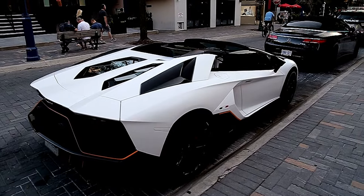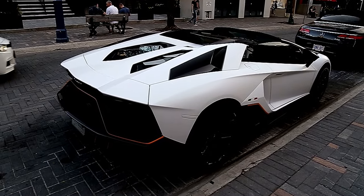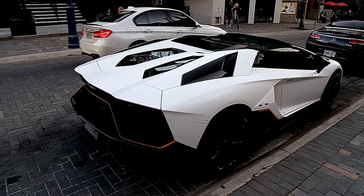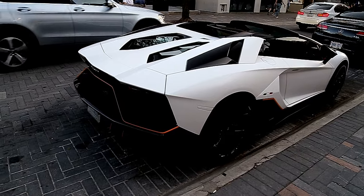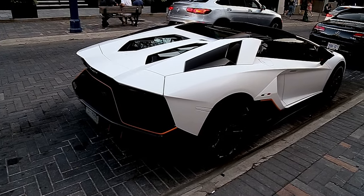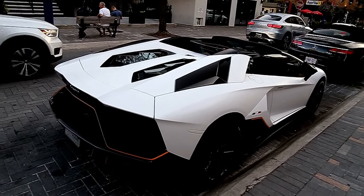But yeah, you guys, this thing is so sick. As you guys have heard, this thing's the loudest thing on the planet. In my personal opinion, I find this a cleaner V12 sound than the Gintani, but I love both, but it's hard to choose.